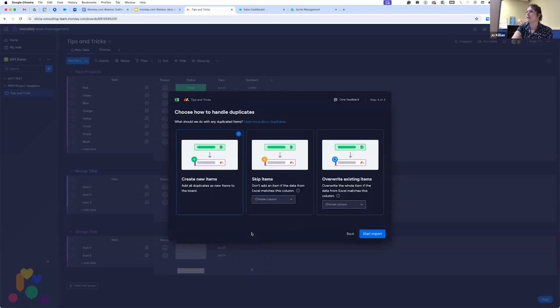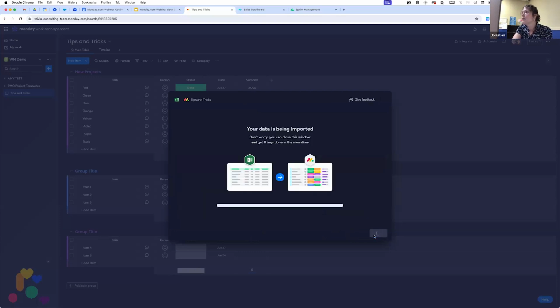Now, this option lets you streamline and rectify duplicate data while you're importing into Monday.com, but I'm going to skip that step for now because I'm going to show you how to do that in a different way in case that didn't quite go right. So we are inputting our data.